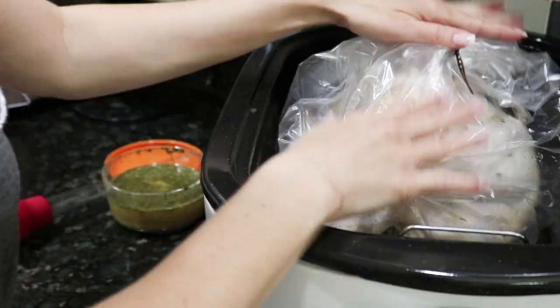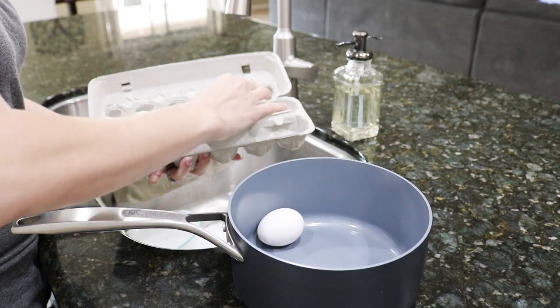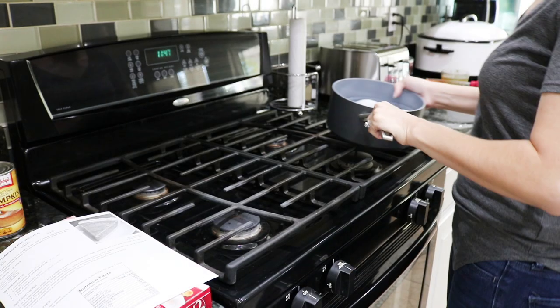So we're gonna set this to 325 for whatever pounds you get. Just find your time on the package. We also like making deviled eggs, so I'm gonna get those all boiled up so they can cool off in the fridge.